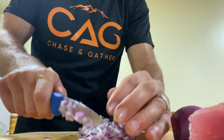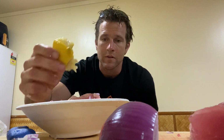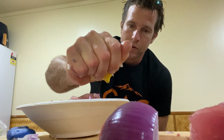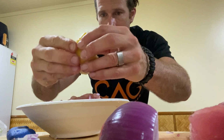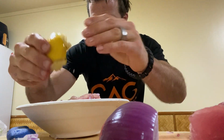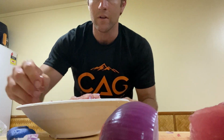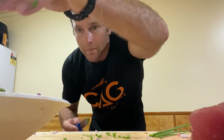Not the ideal knife for sashimi prep. Good tip is if you've got people that are sort of on the fence with whether they like raw fish or not, make sure you put enough lemon on there because it does take away a little bit of that fishy flavour. Another good tip is to also cut that sashimi as fine as you can. Some spring onions here, chuck them in.